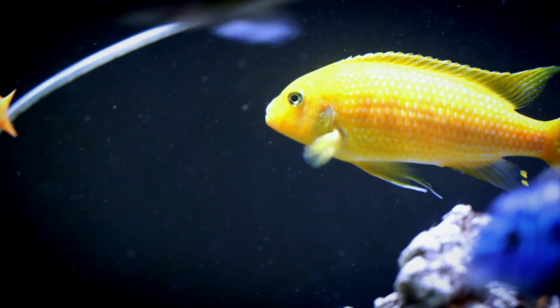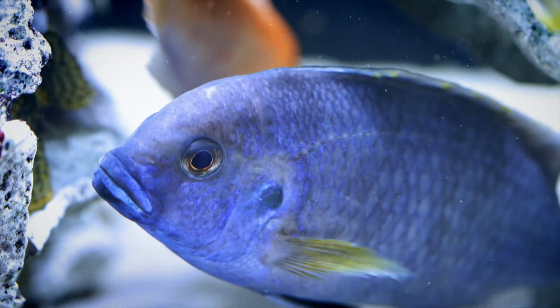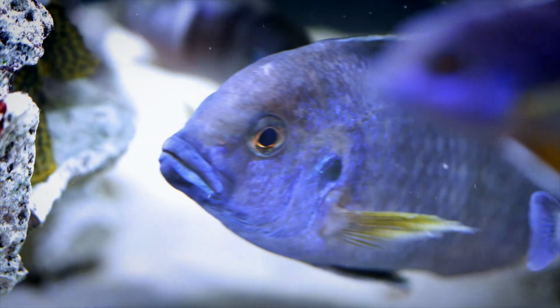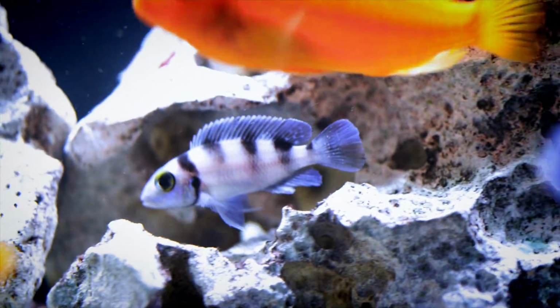So with the African cichlids, I think their strength when it comes to colors is the nice vibrant colors, the rich blues and the reds and the yellows, and so many different examples from all three lakes, whether it's Lake Tanganyika, Lake Malawi, or Lake Victoria.